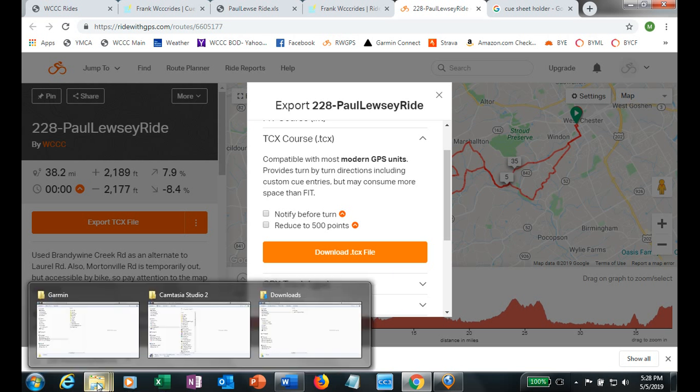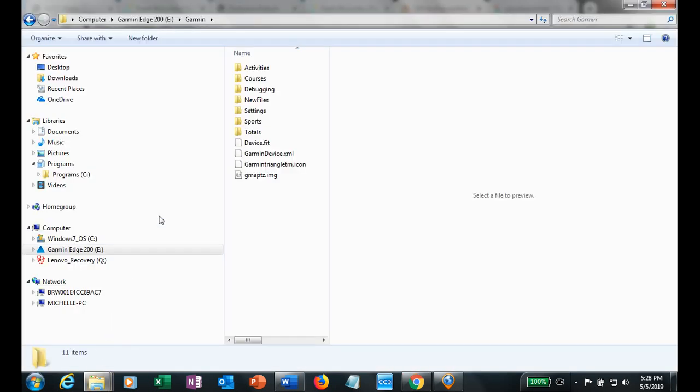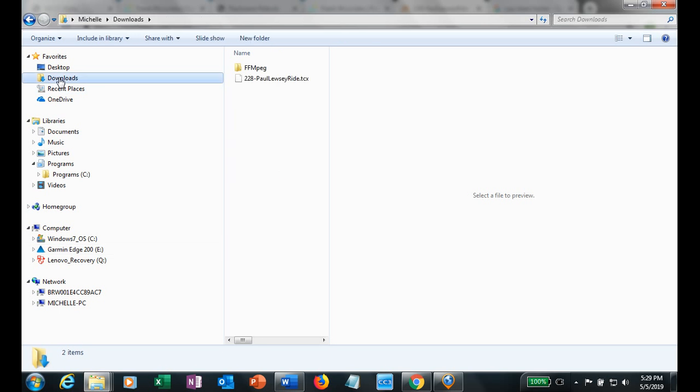So now you have your device plugged in through USB to your computer. Open up your file navigator. In my case, it's a Windows navigation. So you find your device, Garmin Edge 200, and you'll see a bunch of files when you click on it. There's activities because it records the activities that you do. There's courses you've already loaded. And the folder that we want to focus on here is new files. Now, go to your downloads folder. If you have an Apple computer, obviously it'll be a different setup, but I'm sure you can figure that out.